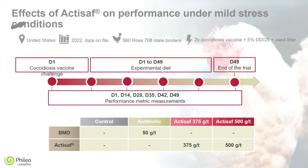Then, more recently, last year, we did another trial, also in controlled conditions, in the United States, at the University in Texas. But we applied a mild nutritional challenge. The birds were vaccinated at a double dose of coccidiosis vaccine. Then they put 5% of DDGS in the feed formula, and they placed the birds on a used litter, already contaminated with Clostridium, Eimeria, etc. If you place day-old chicks, fragile, on this kind of litter, it's challenging for the gut of the animals. So that's why we can consider this trial as a mild nutritional challenge.